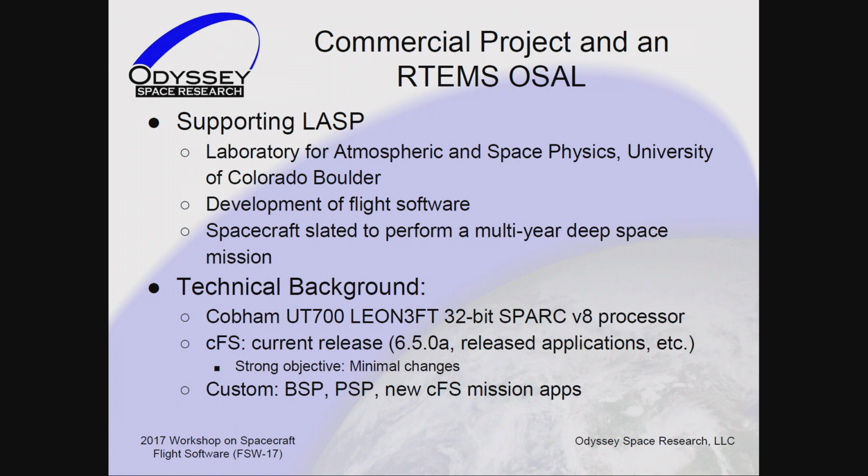Technically, it's a UT700 LEON3. It's a 32-bit SPARC V8 processor. We're using the current release, 6.5.0a. It's a unicore. We don't need to do SMP or anything like that. But we're going with the current release application set. The real objective is to minimize the amount of changes we have to make to NASA-supplied code, because that's additional extra effort on our part.